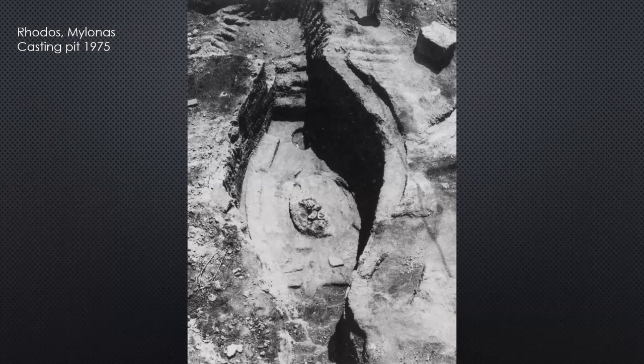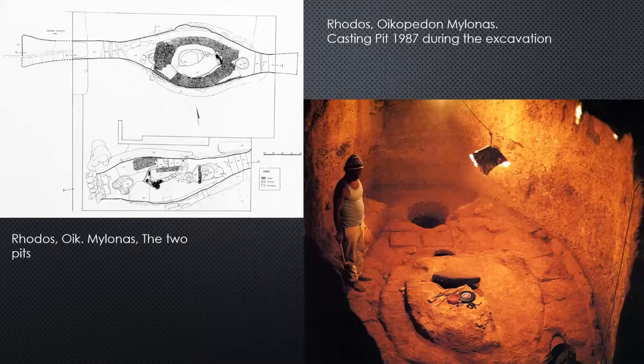The work was taken up in 1987 and 1988 by Charis Kansia. I was doing research on Greek bronze casting workshops at the Berlin Antique Museum since 1980 and was able to participate in the excavation. It was a bit difficult in the room under the house. We all were a bit sick.